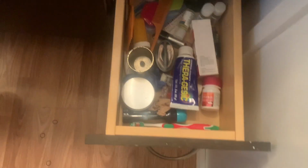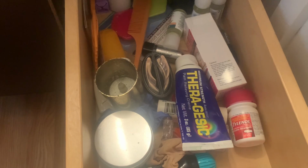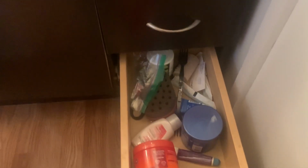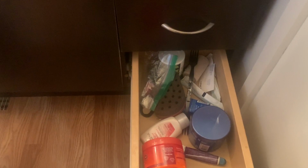So it's not much in here. So next I'm gonna empty this one all out, or I might just organize what's in here. I'll probably just organize what's in here because it's not really a lot of stuff. It's just not neatly organized. And I think it's the same for this one. See, it's barely anything in there. It just needs to be neatly organized. So I'm gonna do that. And then I'm gonna organize the stuff in the upper drawer, what I decide to keep, and come back and show you guys that.